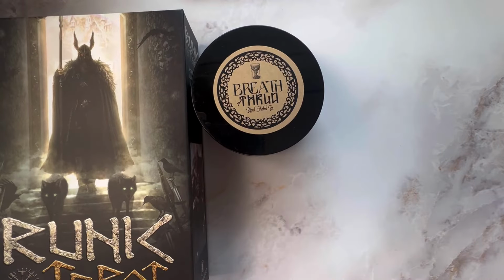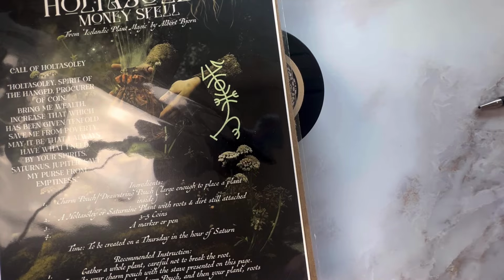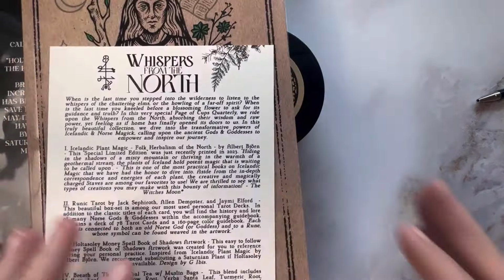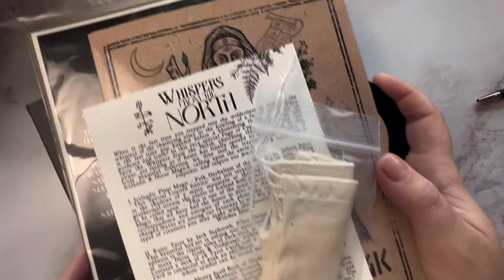But a little box set here. We have the tea, we have our money spell, the book, some little tea bags, and it's a little set here. I hope that you enjoyed looking into this deck with me. I am going to bring you around and say goodbye.